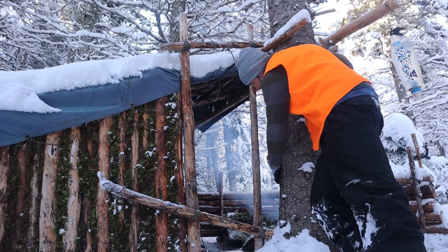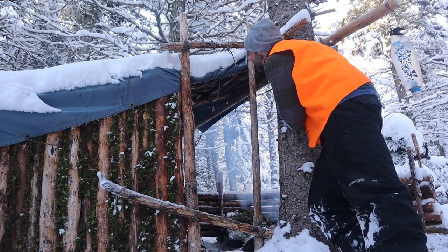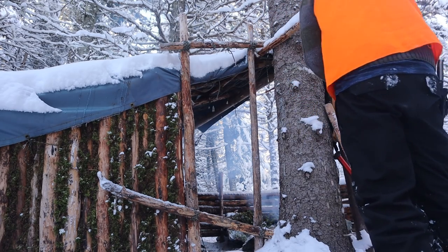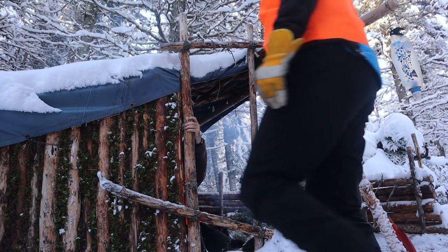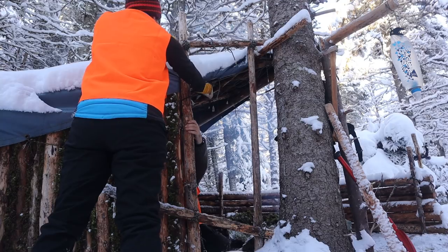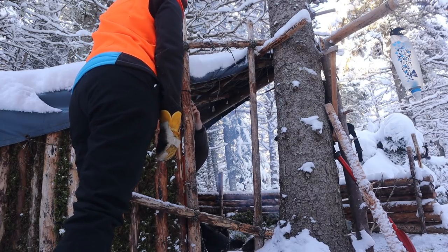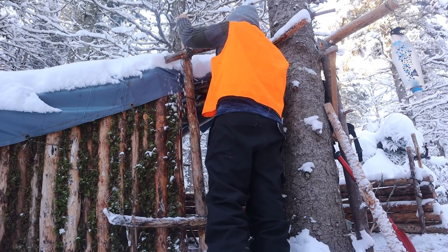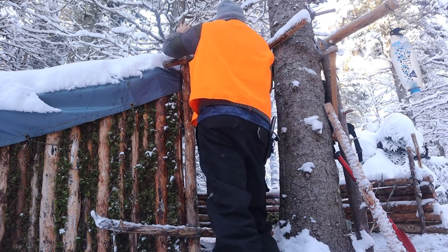It's hard to get an even measurement because, of course, the tree bows in and out. So I'm gonna tie her down, then we're gonna start chopping some pieces. Or sawing some pieces. Okay. Push that in. So we've got to go and retie it now. No, it should hold.